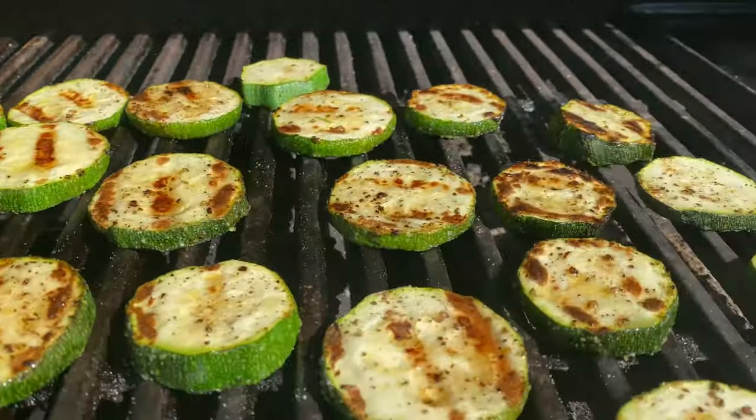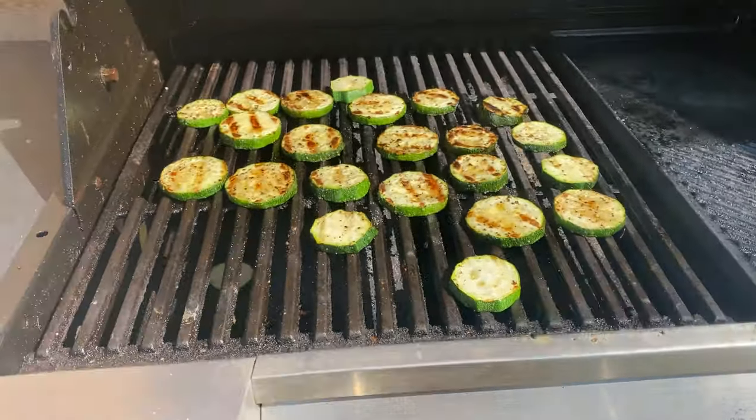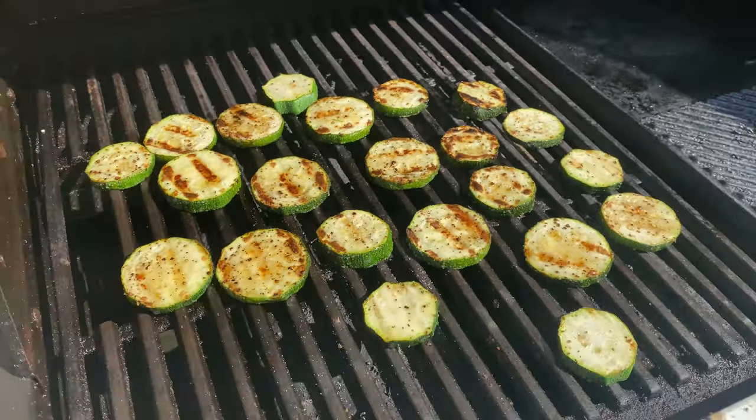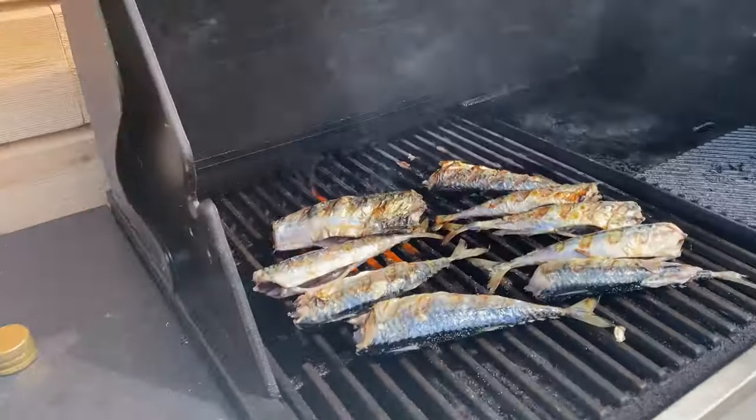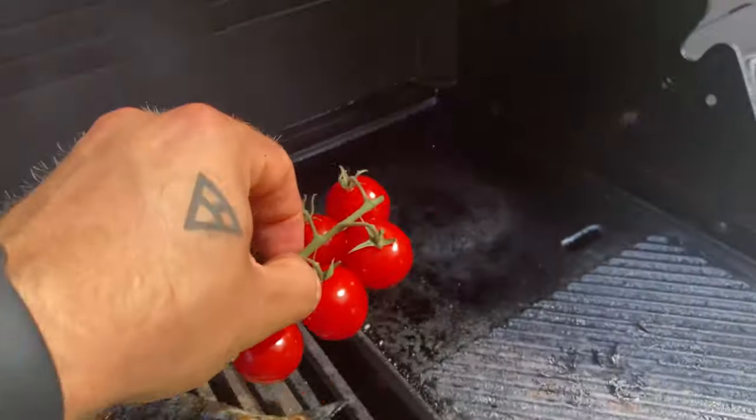Grilling zucchini. I also grilled some tomatoes to make a salad with our mackerel. That's our mackerel grilling. Time to grill tomatoes.